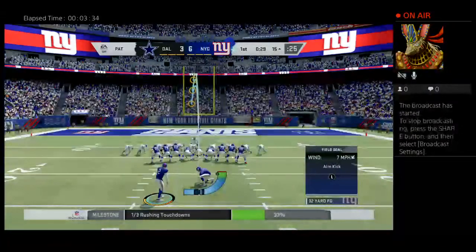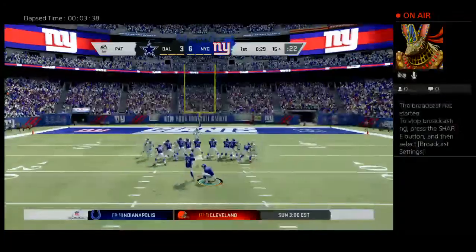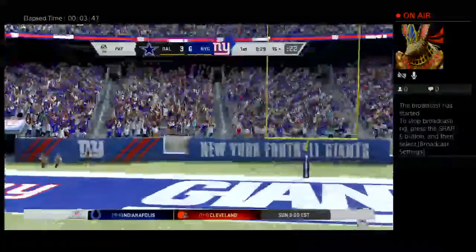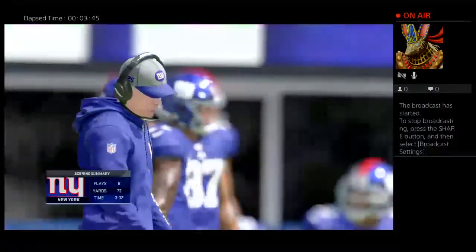Aldrich Rosas on for the extra point. And this is no good. He missed it. Not a good start here in the kicking department, as this remains a 6-3 score.